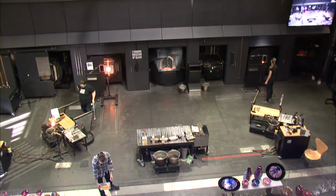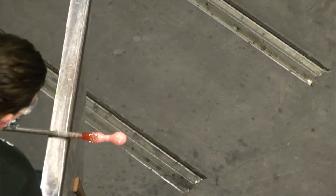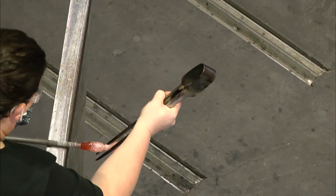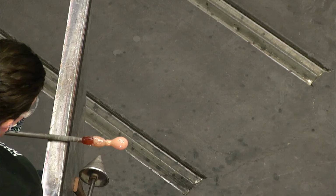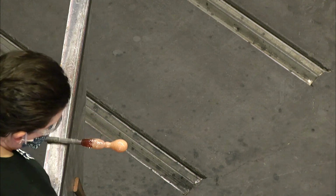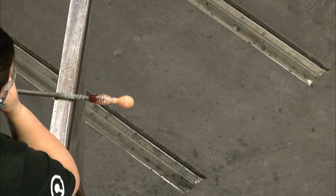But this is one way to apply color, because the glass that we melt is clear, it's colorless. What this stuff is, it's called frit, F-R-I-T, and we also have some glass powders that we're using. The frit has the consistency of granulated sugar. So when you take molten clear glass at 2,100 Fahrenheit, you roll through, the frit heats up instantly, and hot glass sticks to itself. So it's a pretty fast application.